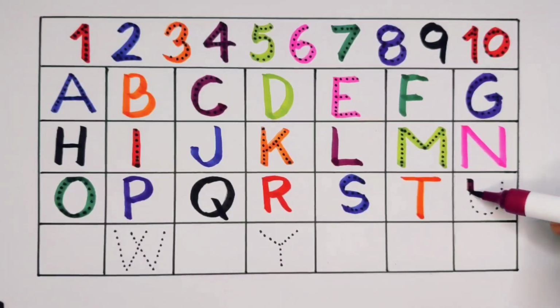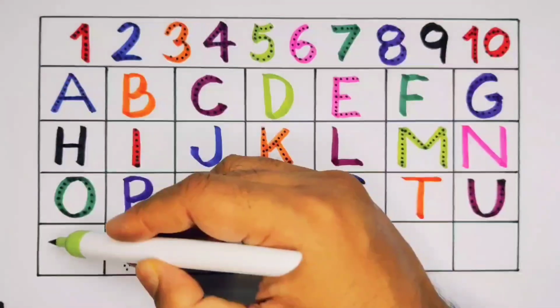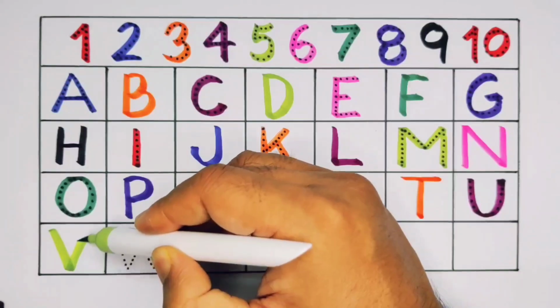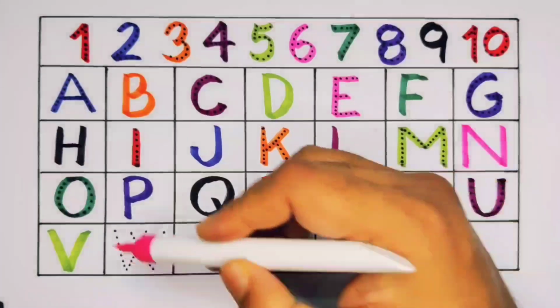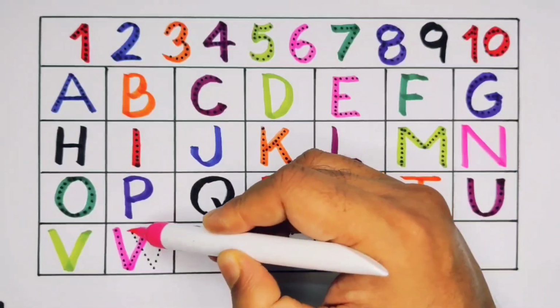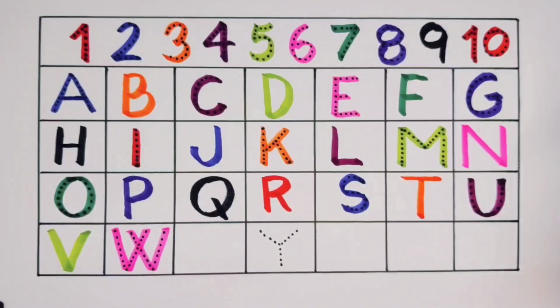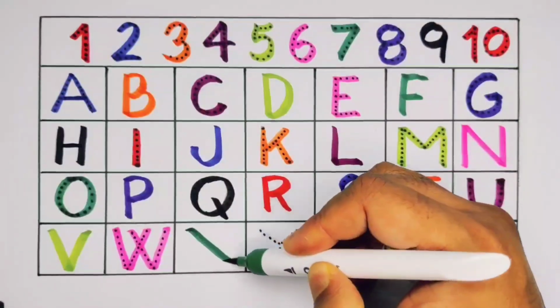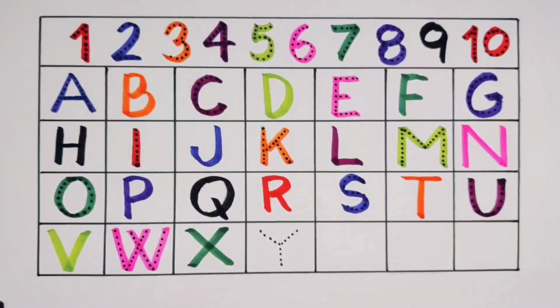Next, kids, it's U. U for umbrella. What will be next, kids? It's V. V for van. Next, kids, it's W. W for watch. What will be next, kids? It's X. X for Xmas tree.